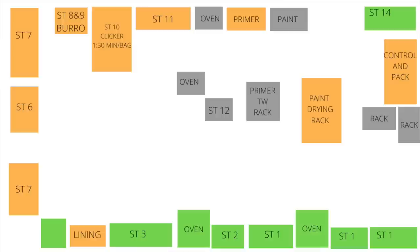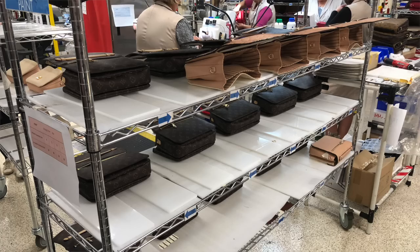Now, let me make clear too that this bay is strictly for assembly. So here are different pictures of the bags assembled in different stages of their assembly. Here you see the lining and you see different parts of the bag.